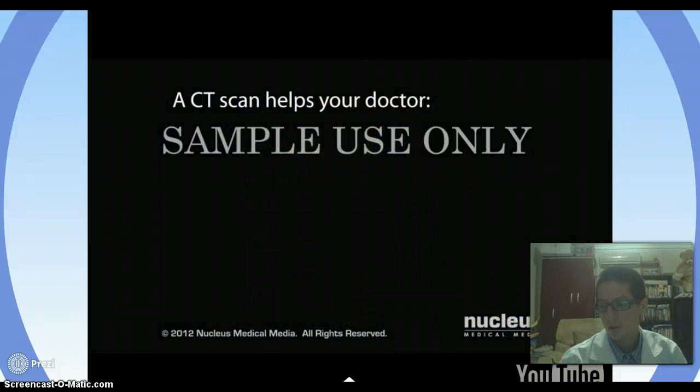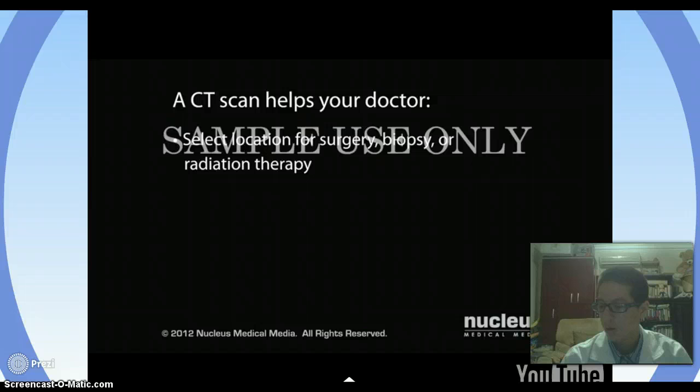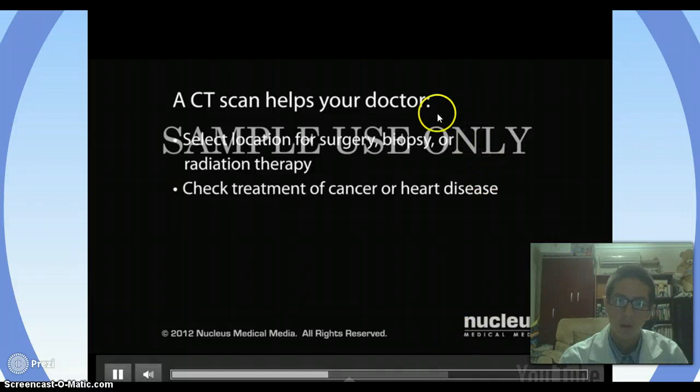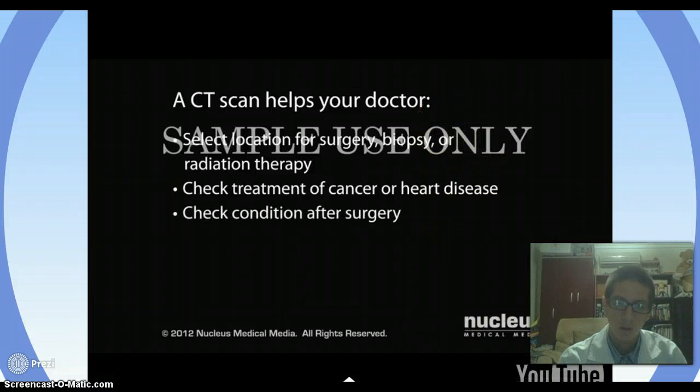A CT scan helps your doctor select the correct location for surgery, biopsy, or radiation therapy, check the treatment of cancer or heart disease, and check your condition after surgery.